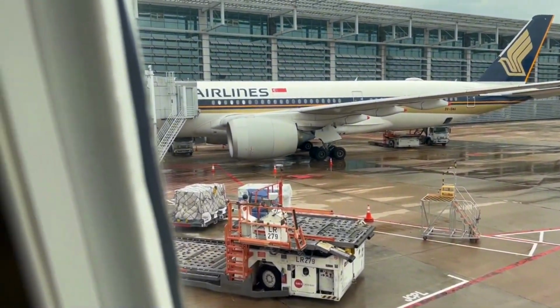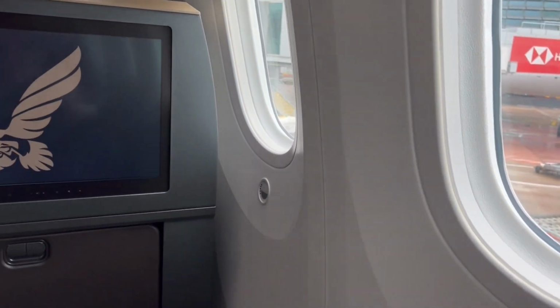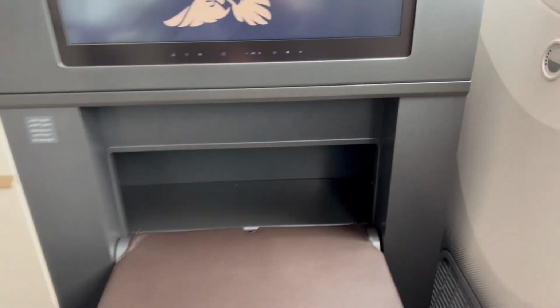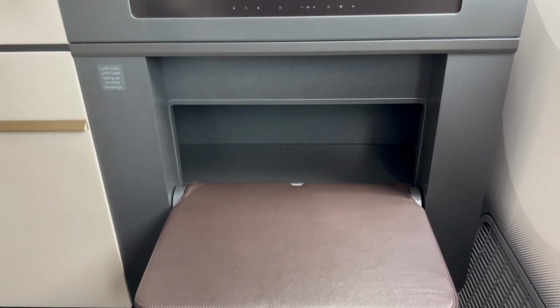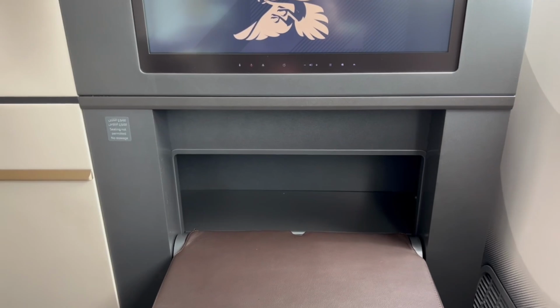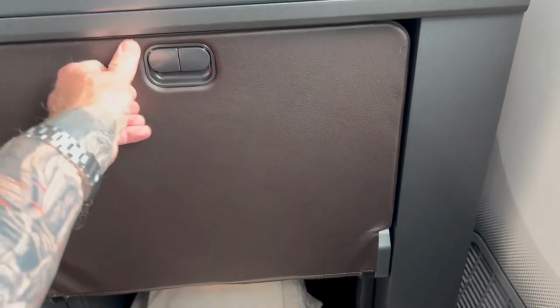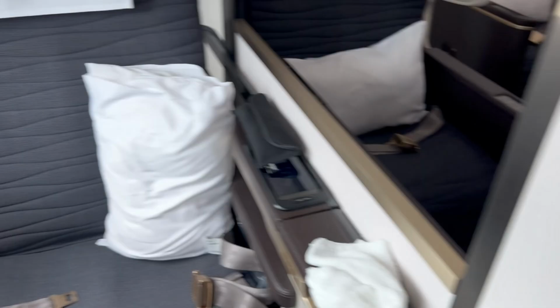Now let me show you around the suite. We have 3 windows within the suite. Let me pop down the buddy seat. Now this enables someone to join you for a meal, and this also makes up part of the lie flat bed. The IFE screen, the in-flight entertainment screen, is a whopping 22 inches.